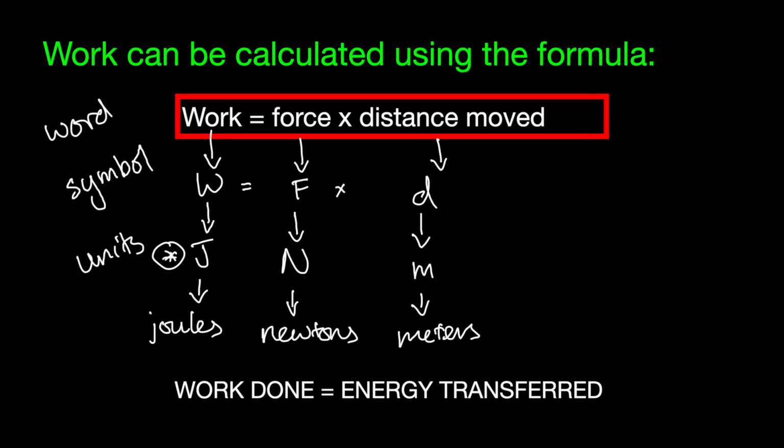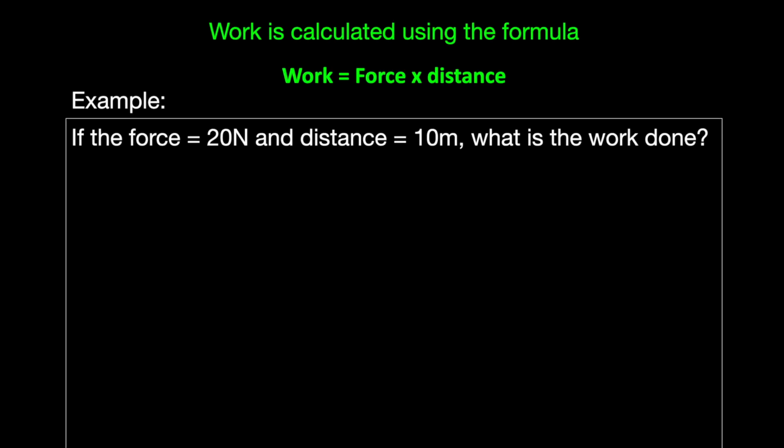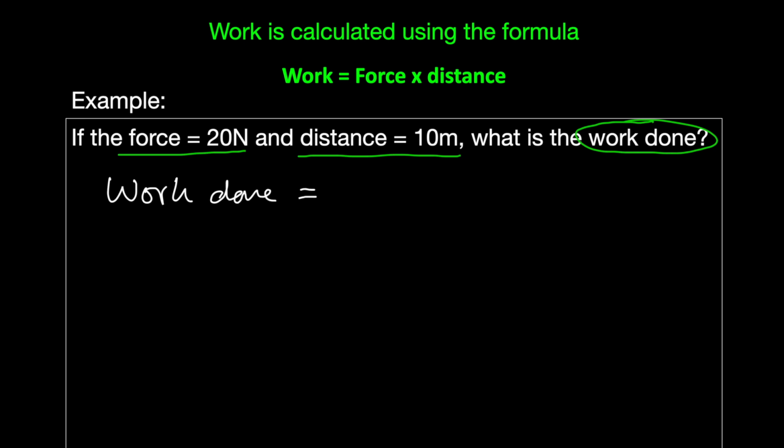Now let's try applying this to a simple question. If the force is equal to 20 newtons and distance 10 meters, what is the work done? So the first thing I do is I'd read the question like I just did and underline the quantities I have. So I know that force is equal to 20 newtons and distance is equal to 10 meters. Now I'm going to circle the quantity I need to calculate, which in this case is work done. My next step is I'm going to write my equation. So work done, or work, it can be used interchangeably, is equal to force times distance.